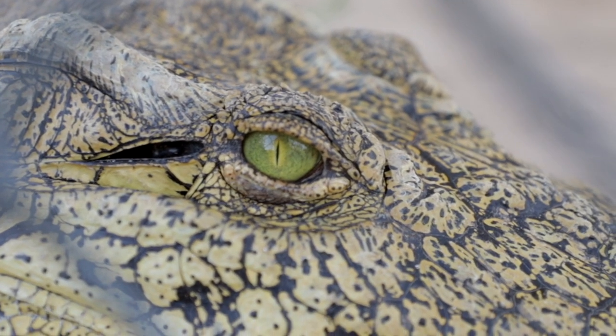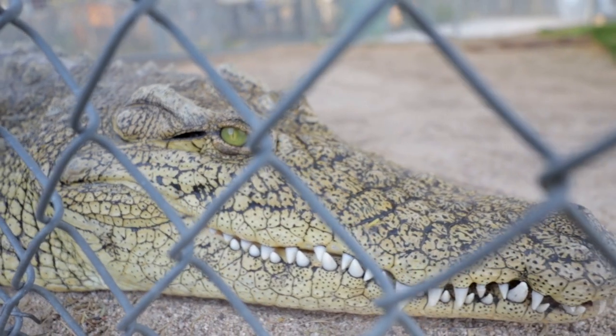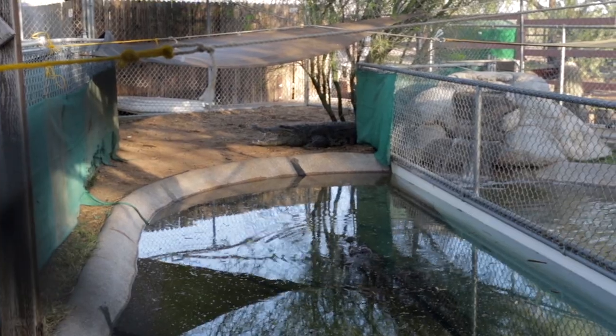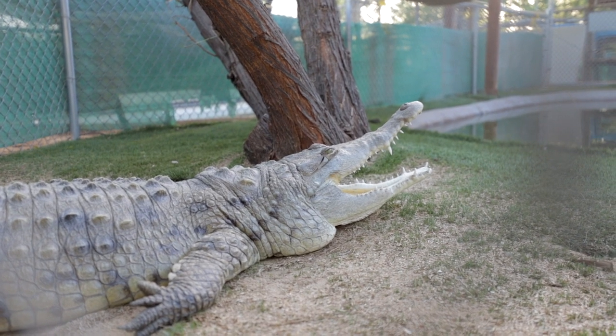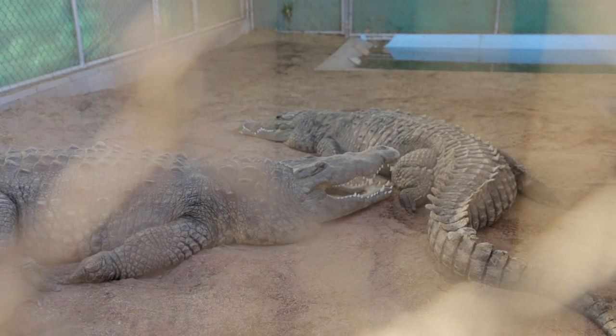All right, this one over here is super. This is a Nile crocodile right here, right up against the fence. Nile crocodile. They're awesome. Back here with its mouth open is a Siamese crocodile. And back over here we got an Orinoco, another Orinoco crocodile. Kind of far away, sorry. What's that, Noah? Saltwater croc. They're one of my favorite crocodilians.